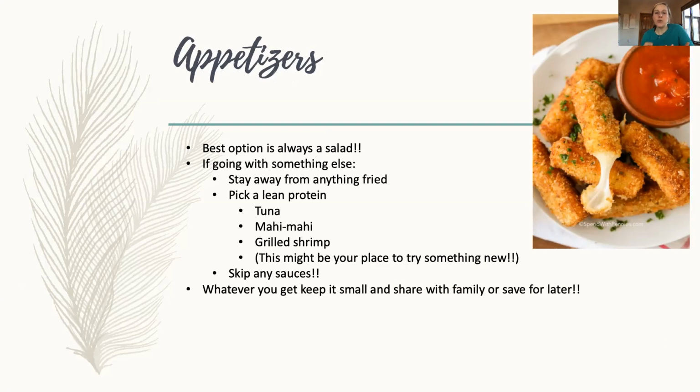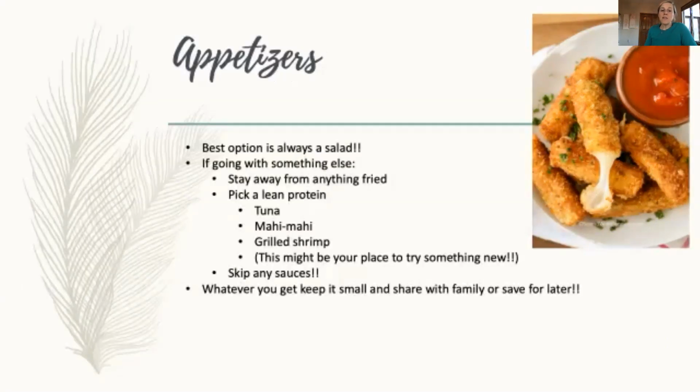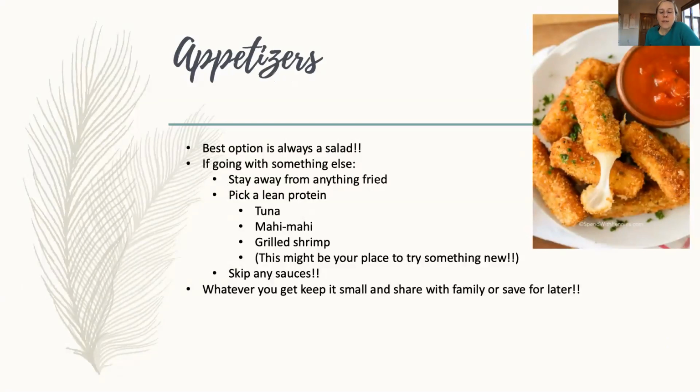So I would tell you to obviously choose salad or vegetable, and then any kind of lean protein. So tuna, mahi, shrimp, maybe even some little steak bites, as long as it doesn't have anything on it. Skip the sauces or ask for them on the side, because again, we want to control our portions. And whatever you get for an appetizer, if you're going to choose to have it, keep it small, share it with family, or have a bite and put the rest away for tomorrow for a healthy snack. And we'll look at a couple appetizers here in a minute.